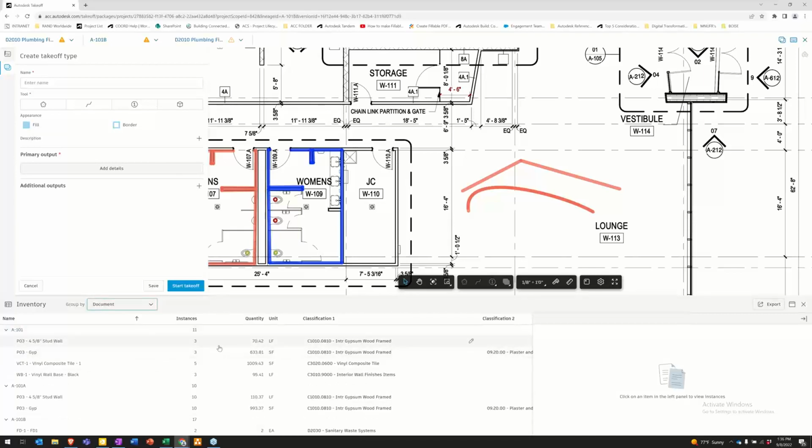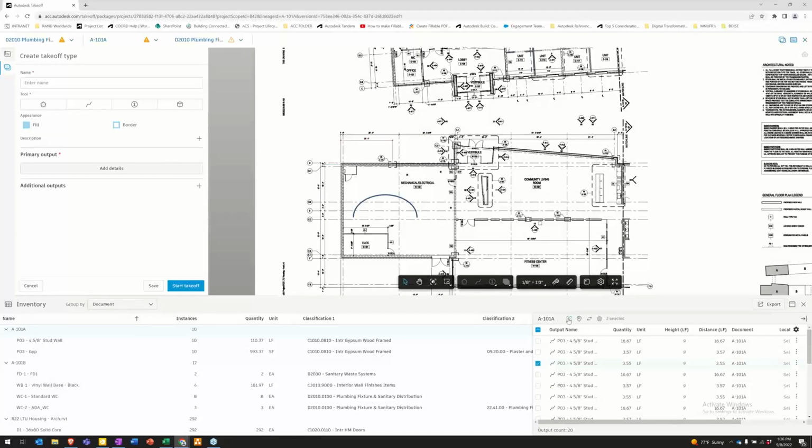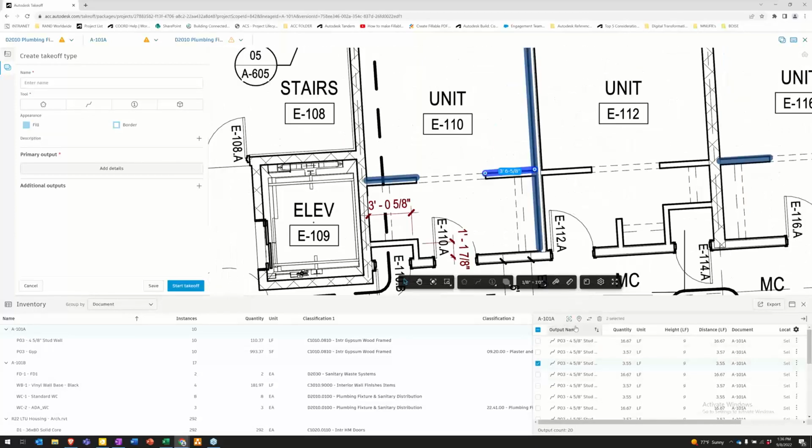So say that we want to see what we have here. Here's our roll-up of our takeoff. If we select one of the items, we get a little bit more information about it. Select it, and then we can choose to zoom to that location. I have no idea where that was, and I can find it instantly by just selecting it and jumping to it with this fit to view, and it takes me to that sheet instantly. If you're interested in those locations, I can assign a location on the back end.